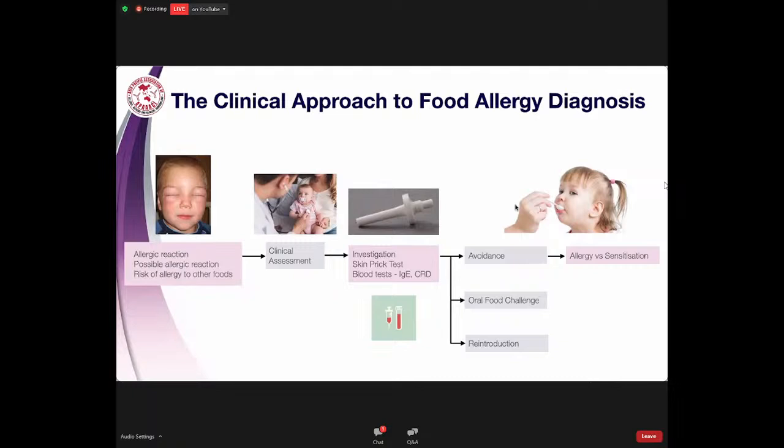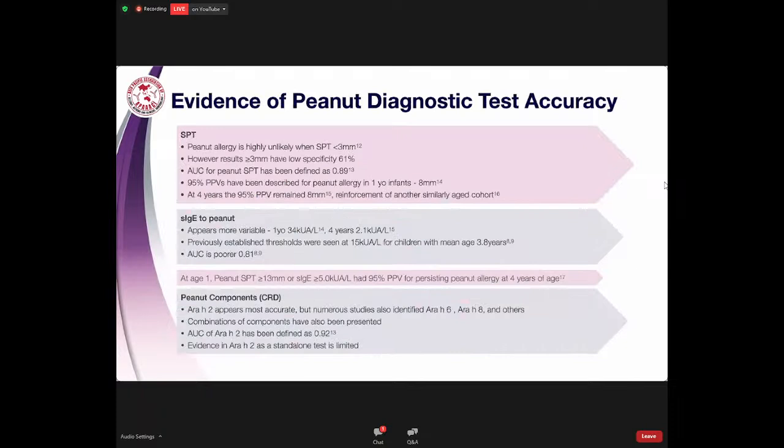With the avoidance, I've got that dilemma of, are we avoiding because of true allergy, or are we avoiding because of sensitization? So that's where it comes down to looking at the diagnostic test accuracy itself. And peanut's the best studied out of all of the foods I'm talking about tonight. Peanut allergy is highly unlikely when we have a skin prick test of less than 3 millimeters, so it's got a very good negative predictive value. However, if it's greater than or equal to 3 millimeters, then there's a fairly low specificity.